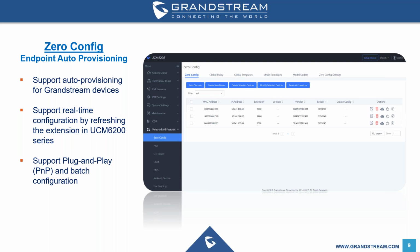You're gonna see the phones popping up like you can see in this screenshot, and then you can assign manually the extensions of your choice. As I said before, there's another setting that you can turn on so the UCM can automatically assign the extensions for you. This is more a transparent or plug and play option.